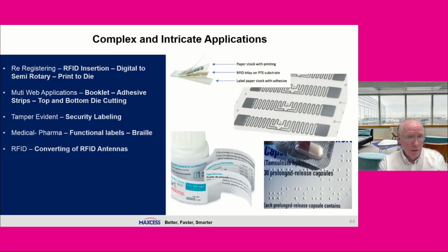So I think, again, it comes with experience. We've seen the market is now starting to get very complex. Some very intricate things are now starting to be produced using what I would say would typically be a laser-driven market, and is now being run and managed through flexible die technology. And we're seeing lots of things going on in RFID, antennas being produced this way, security products are moving this way.